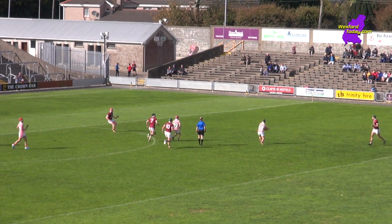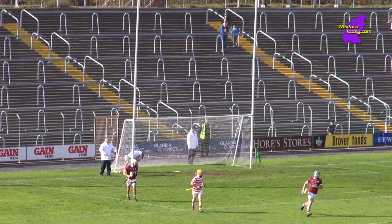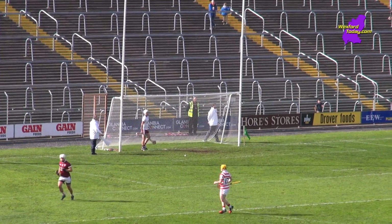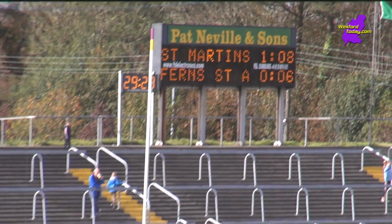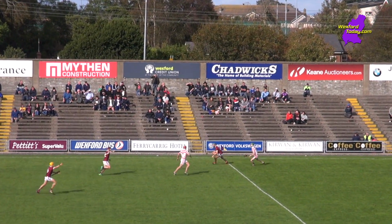The ball touched down inside, and that's an easy one for James Tonks. He won't miss that because he has too much experience. James, now in his 30s, 1-8 to 6 points. That's a little bit better than needed to get a couple of points as we enter the last minute of normal time. Mikey Coleman earlier in the half, the ball down to Kierling.